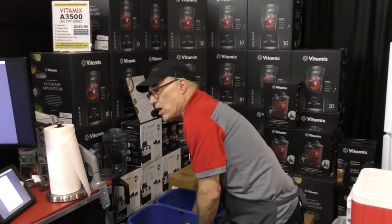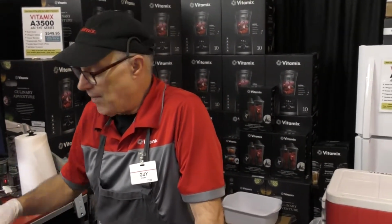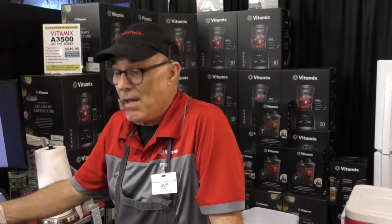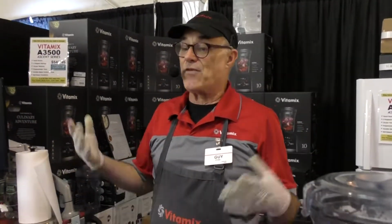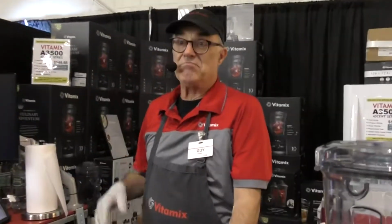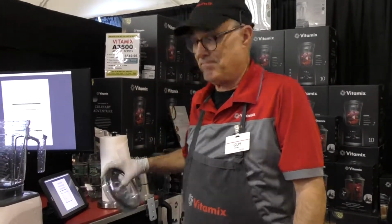The app and the scale will work with any model Vitamix. That's not exclusive to this model. The app will only work with the models that have Bluetooth in order to blend it. But the scale, what you saw me do with the recipe, that's good for any model. Every Vitamix owner should have one. I got a scale and recipe app 2 years ago, way before Bluetooth was invented. Well, for Vitamix anyway. And it works great. And it's only $69.95 if you get it here. It's $100 online. Good to know.